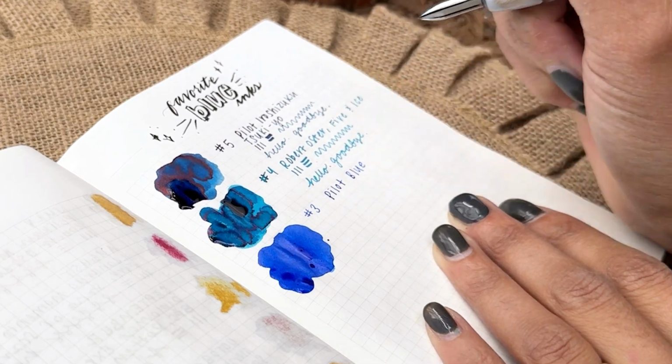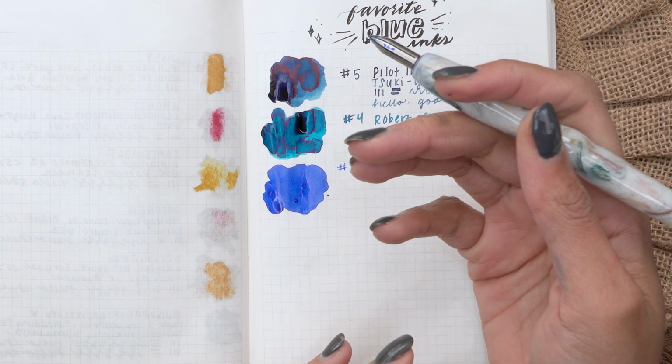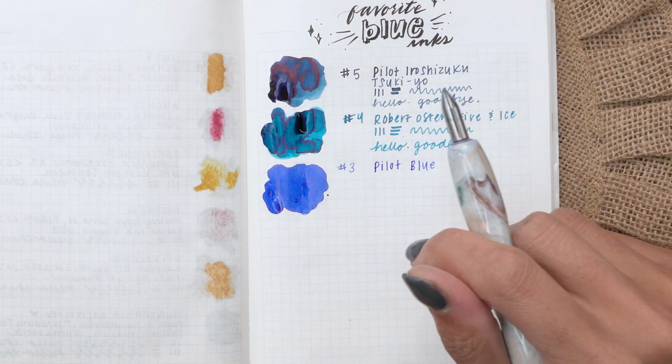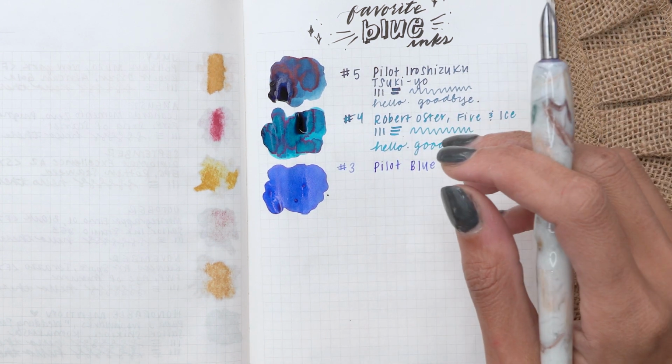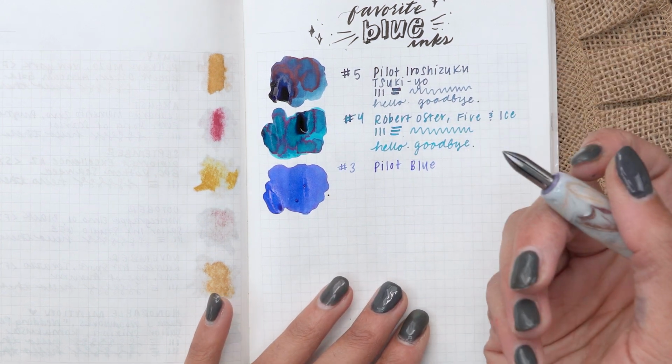And I don't know if this ink is the same as Pilot Namiki Blue. I was under the impression that it was, but I can't remember what it was lately. I watched a video or listened to a podcast or something, and they were questioning whether it was the same, so now I don't know.